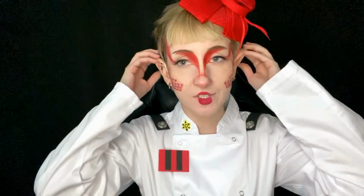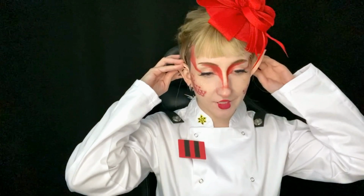My ears are not the ones that I used originally for Lady. The ones that I did have, the proper ones, I don't know where they've gone. Again, object permanence go brr with ADHD, and they just flew off into the ADHD ether somewhere, but these will do for the time being until I can get some better ones.